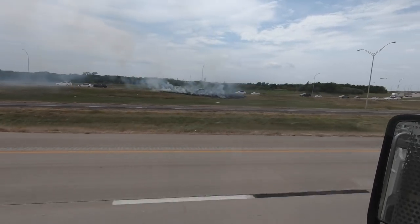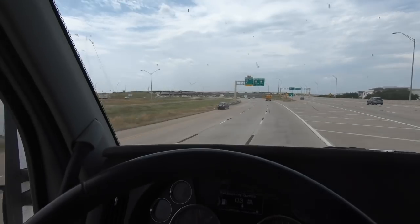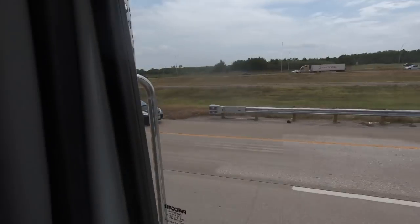Fire going on over here. Call that cigarette smoker right there. Clear the cigarettes out.